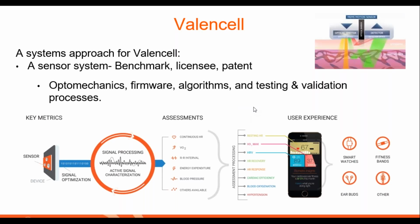So we deal with optomechanics, and in Valencell, the sensor system can really take 3 forms. We have our benchmark unit sensor system, and we have several varieties of that. Benchmark is the name of our sensor system. So we have a benchmark ear that goes in earbud-based devices, and we have what we call benchmark wrist, but it really can go anywhere else on the body. And that sensor system is optically based.